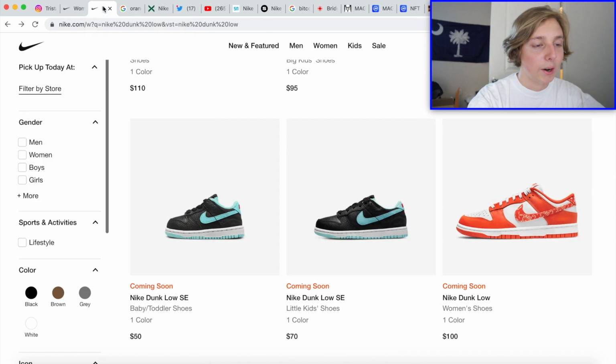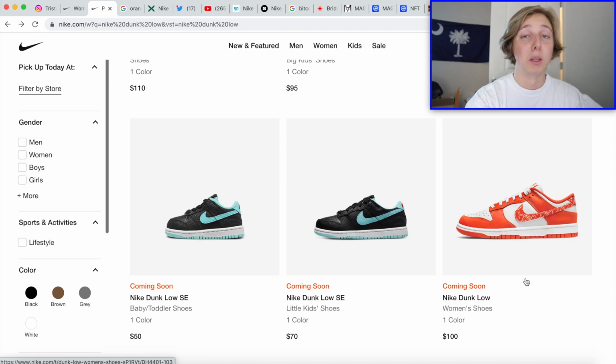That'll be the goal. But here you can see also on the Nike app, coming soon. When I checked the Nike app yesterday on my phone, it said that these will be loading up again, at the exact same time as the Snkrs drop. So really, it just depends on which one you want to enter first. I will personally be entering in the Nike app first, and then heading to Snkrs to enter the release there. But again, that's just me.